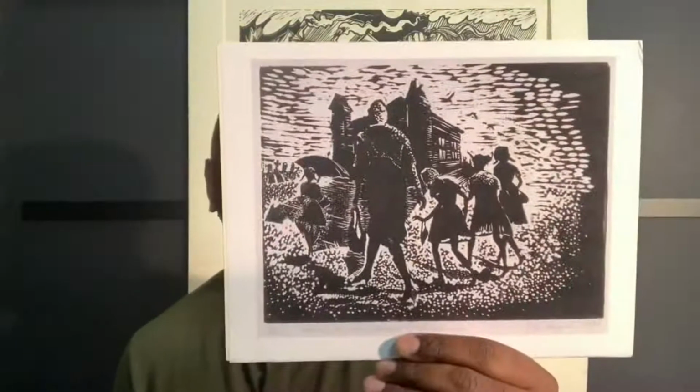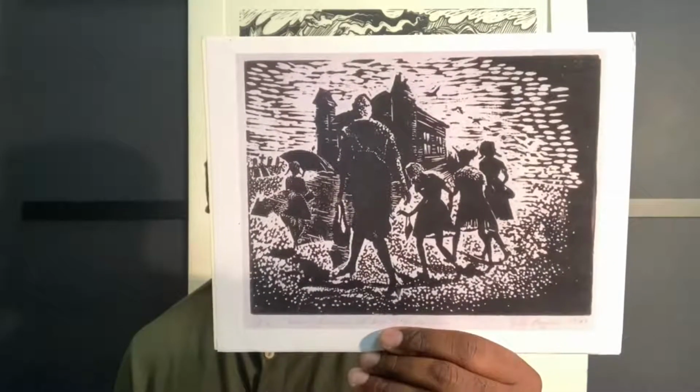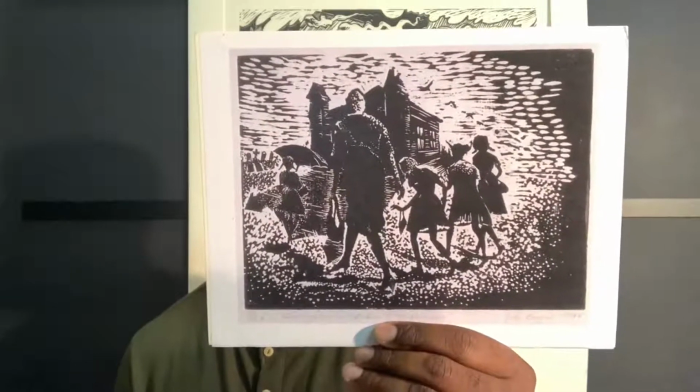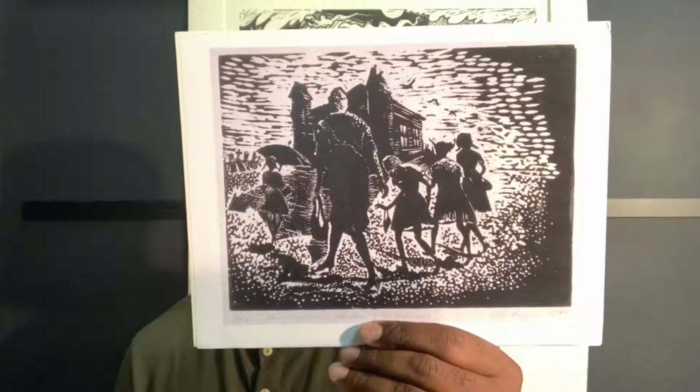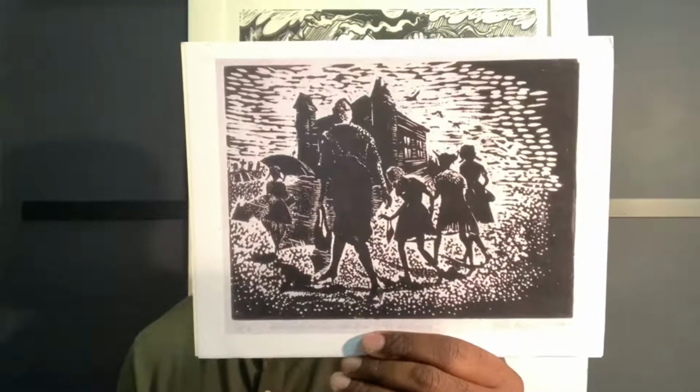The first piece is by John Biggers. It is called Birmingham, Children of the Morning. It's a linoleum cut that he did in 1964, and it's a rather small piece, 9 by 12 inches in scale.